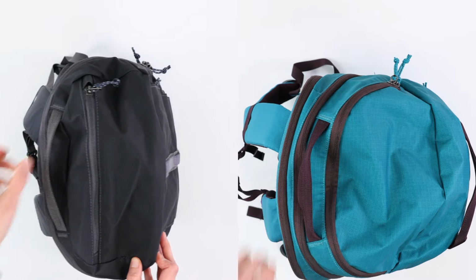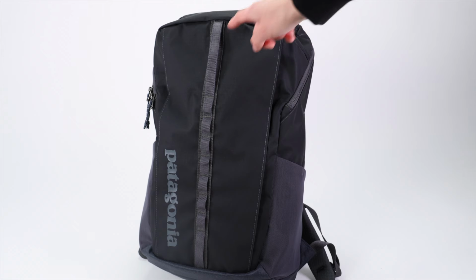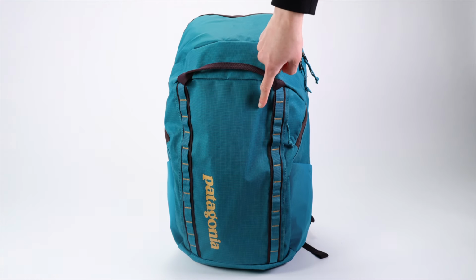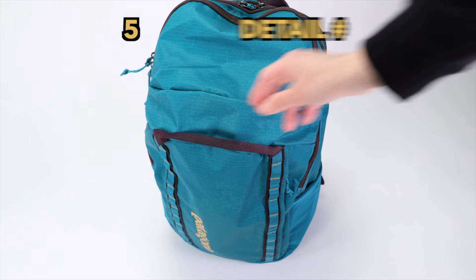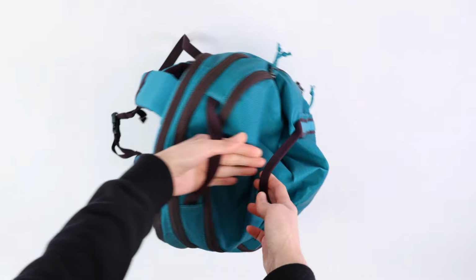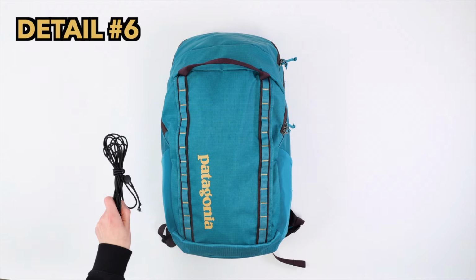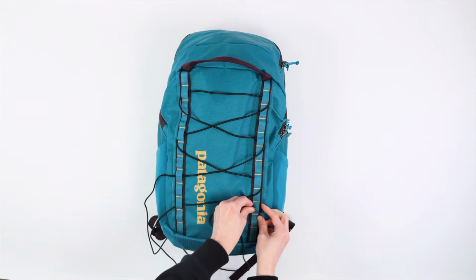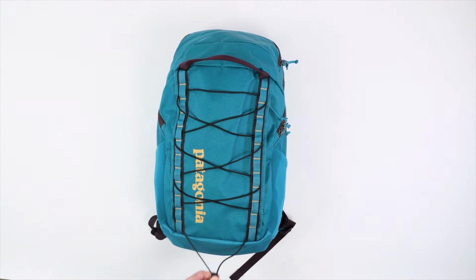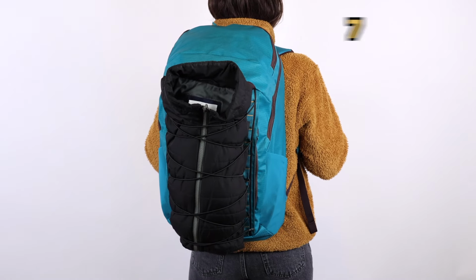Both bags have top grab handles, but in the front, the 25-liter has a vertical grab handle that blends into the row of webbing, while the 32-liter gives you a horizontal handle and 2 rows of webbing. This leads to detail number 5. The horizontal handle is actually easier to use, allowing you to grab both top handles at the same time. Small detail number 6 is a bit of a hidden feature. The 2 rows of webbing actually allow you to add bungee cord to the front to expand your storage. And now you have a way to attach jackets and other items to the Black Hole 32.